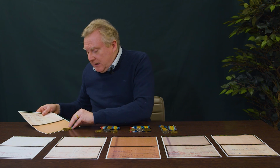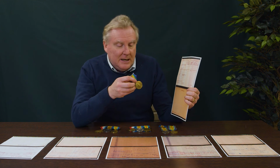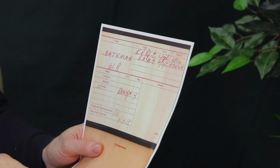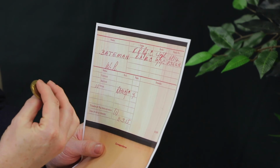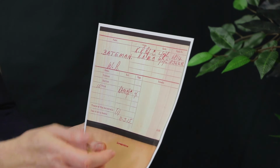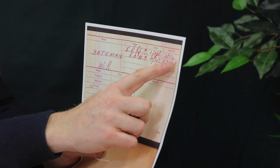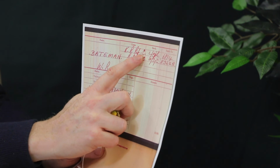The last one we're going to look at is this one here. This is just a victory medal that we've got here, and on it it says Private Bateman, King's Royal Rifle Corps. That's fine, that's fair enough. When you look up his card, he's WR Bateman, and there he is, King's Royal Rifle Corps, Lance Corporal 6814, and indeed 6814 is the number on the medal. However, underneath it he has transferred to the Royal Army Medical Corps as now a sergeant, and he's 83622.